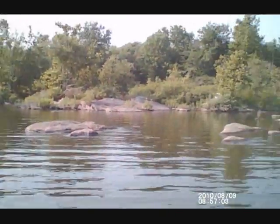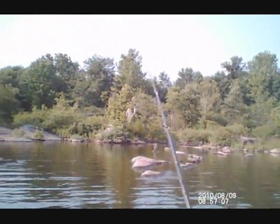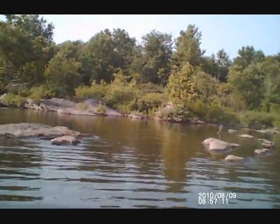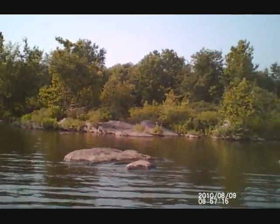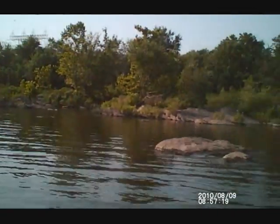Hit a rock there. I thought I had a bite. Keep looking out in front of me, come back, making sure I'm not going to run into any more boulders. As they're dropping the water here a little bit, those goonies are going to start showing.